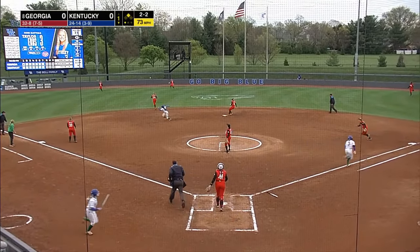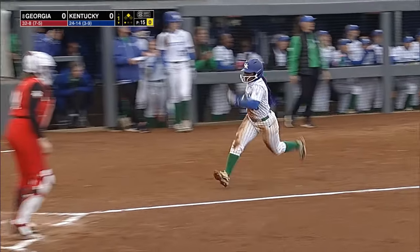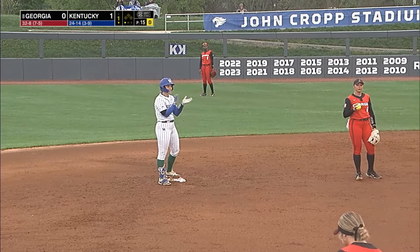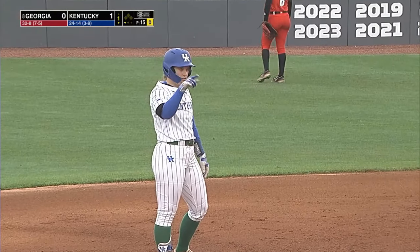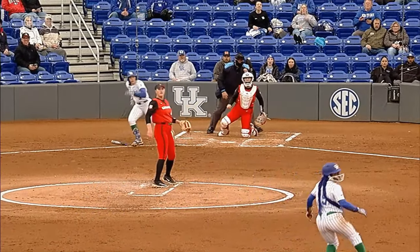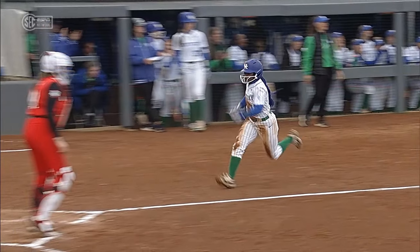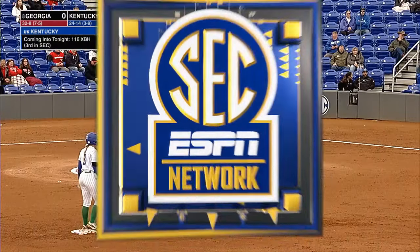That ball's going toward the gap in left center, and it'll get there. Smith held up, but she'll score easily from second. Ebbs chugs into second with an RBI double, and the Cats take a 1-0 first inning lead. Overturning that call, you can see Ebbs just hits this ball where it's pitched, drives the gap. No doubt, stand up double, easy RBI.